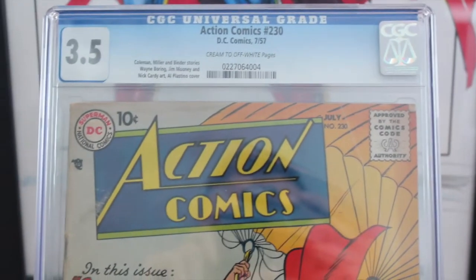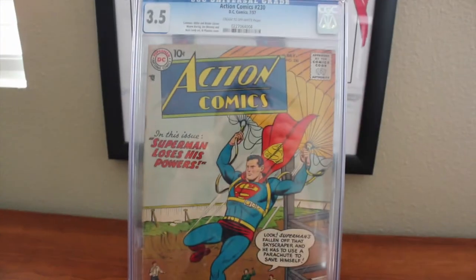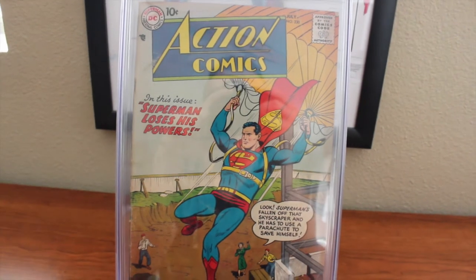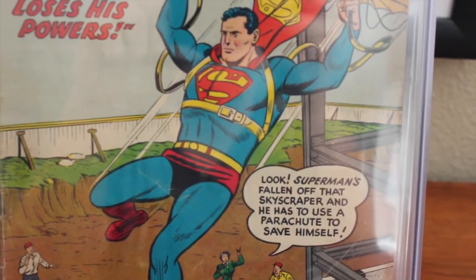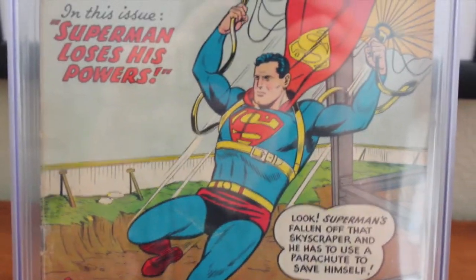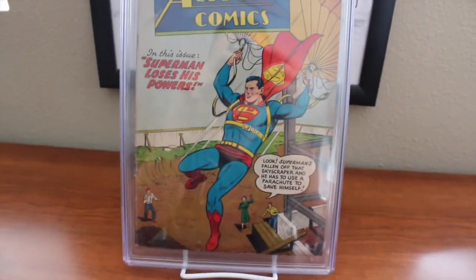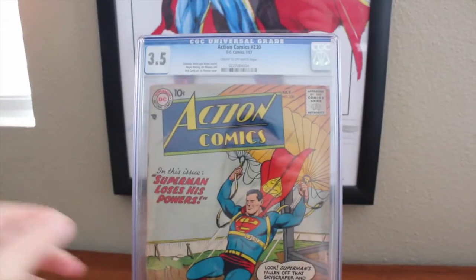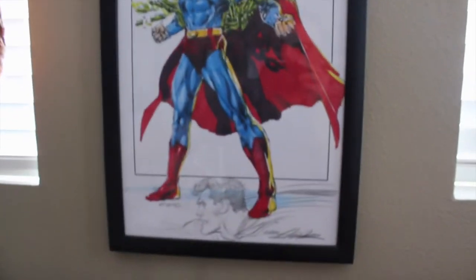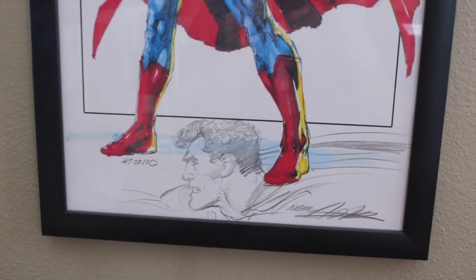Here we have an Action Comics number 230 from 1957, graded 3.5. Superman coming down on his parachute because it seems he has lost his powers. Look, Superman's fallen off that skyscraper and he has to use a parachute to save himself. In this issue, Superman loses his powers. Love these covers. I'm a big Superman fan. If you haven't noticed, I have this amazing commission by Neal Adams. I got it at San Diego. I do have the full video of him sketching.